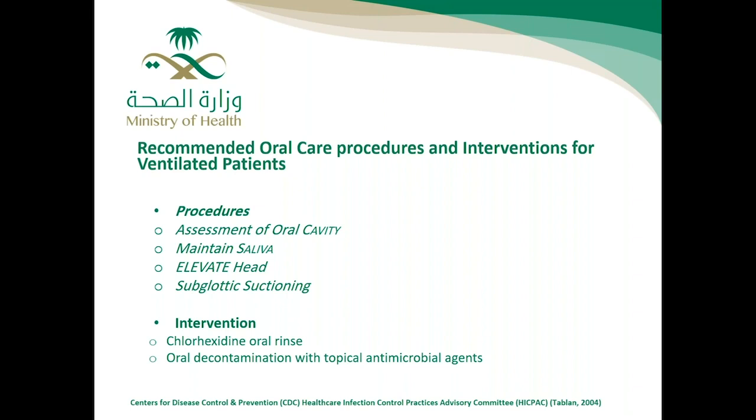The next recommendation is elevate head. Unless it's contraindicated, keep head of the bed at 30 degrees and position the patient so that oral secretions pool into the buccal pocket, especially important during such activities as feeding and brushing teeth. This elevation helps in preventing reflux and aspiration of gastric contents. Oral secretions may drain into the subglottic area, where they can become rapidly colonized with pathogenic bacteria.